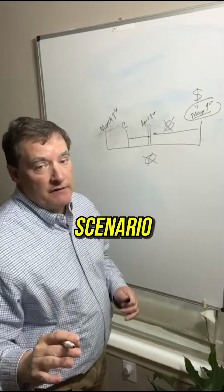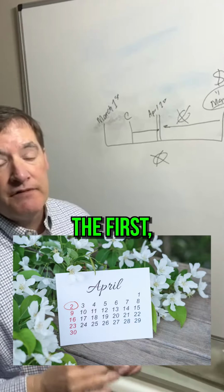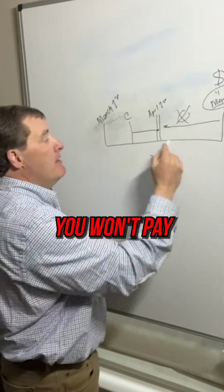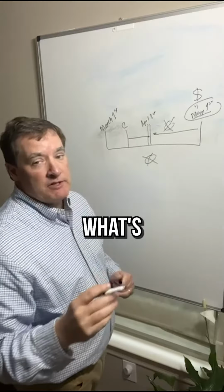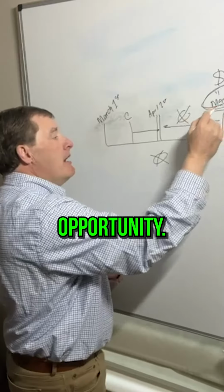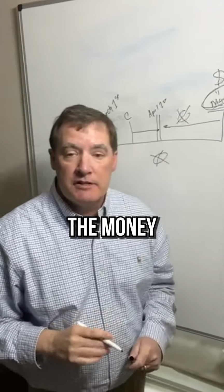The other possible scenario for you to do is close very early in the month. Close the 1st, the 2nd, or 3rd, up until the 5th. You can close, and you won't pay a full month of interest on that. They'll give you what's called an interest credit. So you get credit for those days that you didn't occupy the house. It's a great opportunity. I hope you understand how you can reduce the money that's due at closing.